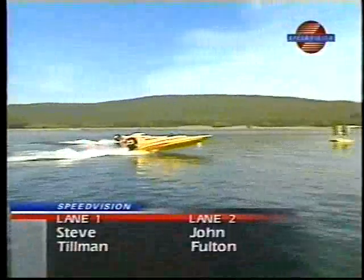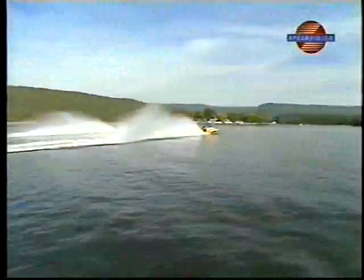A great matchup in this one as Steve Tillman and John Fulton take the green light, and they're off and running. And it looks like Steve Tillman in lane 1, top of your screen, is starting to pull on John Fulton, and his Superstock Allison's going to pull at the finish line as he's victorious.